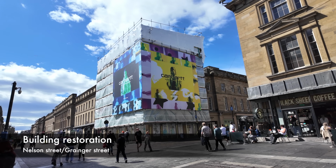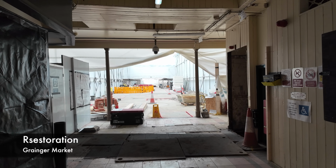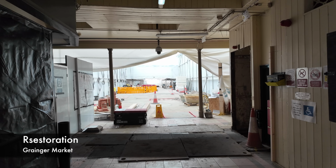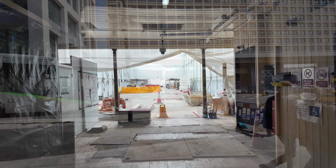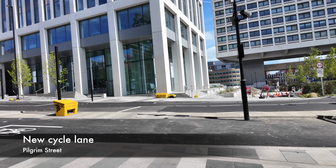Restoration work on the buildings on Ellison Street is still ongoing, and work on the Granger Market restoration is still going on to change it into a cultural hub. The new cycle lane on Pilgrim Street is almost complete, with actual cycle markings now painted on.